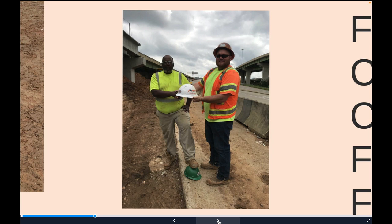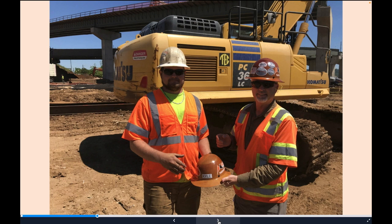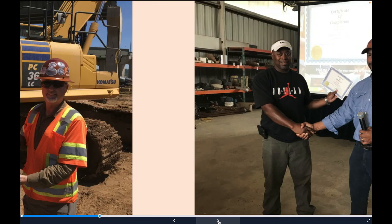When you start at McInnis, you wear a green hat, then you move to the white hat. The green hat is for the first year of all new employees. That way everyone can keep an eye on you and help keep you safe. Here, Kyle is receiving his crane operator foreman hard hat. Those are the brown hard hats on the job site.